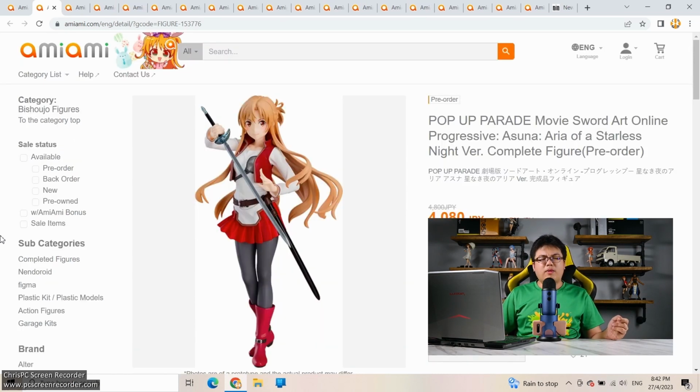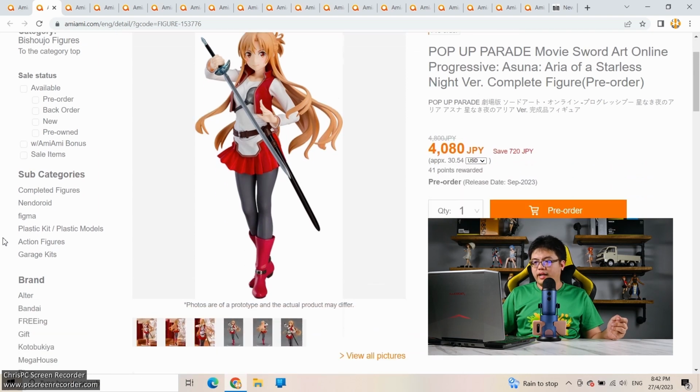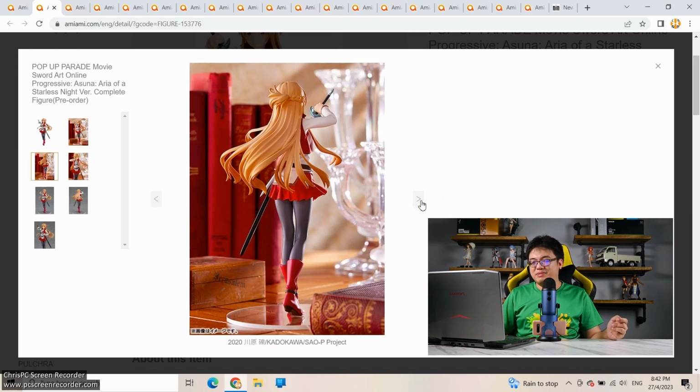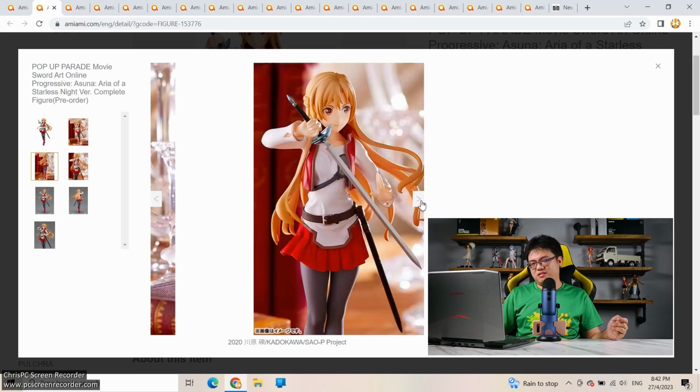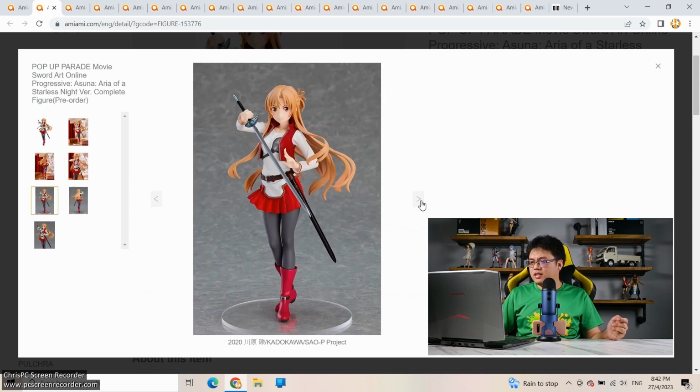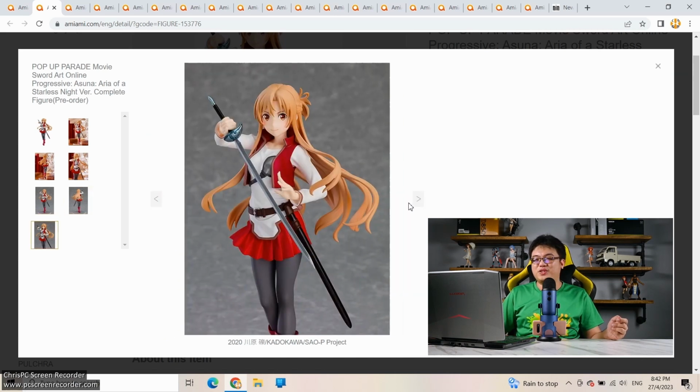The next one is a pop-up parade of Asuna from SAO, specifically the Progressive movie. 4,080 yen. Looks great. The prototype pictures look great, but you know how I don't trust pop-up parade figures by Good Smile? I've mentioned it so many times. So wait for after release, right? Yeah. Looks great, at least in these pictures, but I don't trust Good Smile enough with this product line, unfortunately.